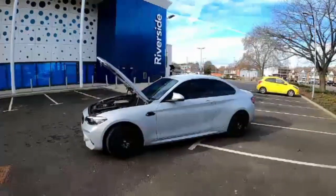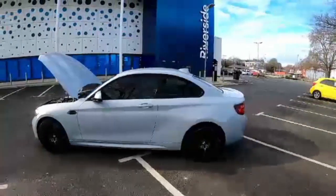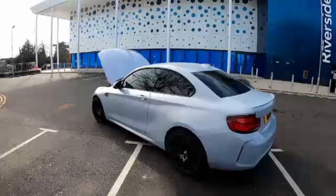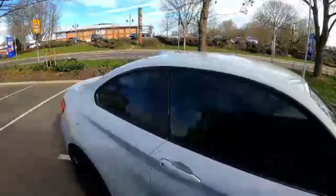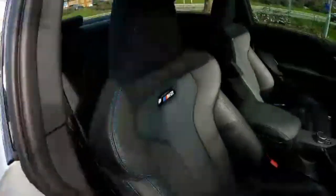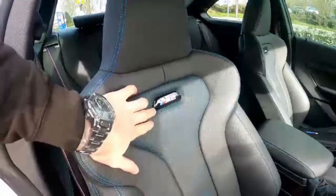So as you can see, I really like the car, and I enjoy every day with it. It is a good looking car, it's a powerful car. You just have to drive it sensibly. So we're just going to go over the interior a little bit. The reason I'm unlocking the car is I wanted to show you guys, I don't know if you can see it during the day, I suppose it's quite hard to see, these actually illuminate at night, which is really cool.